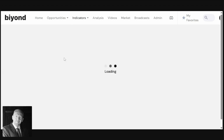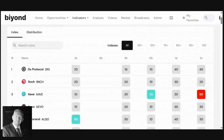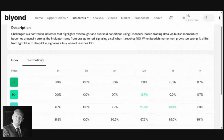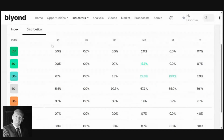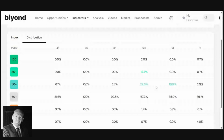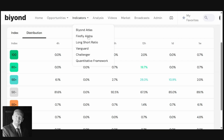If we move on to one of our new additions, Beyond Challenger, what we're basically looking for here is buy or sell signal confirmation. Something that we've added is the distribution here, and you can see the amount of coins that are moving towards the 100 area, which would be a buy signal, and the 100 area, which would be a sell signal. Obviously, the higher the time frame, the more confidence that gives us. At the moment, about 29% of coins are moving towards the 50% area, and the 80% plus, which means about 20% of coins are in that region on a 12-hour time frame. A buy signal could be coming down the line.